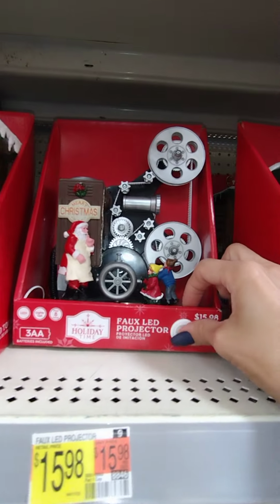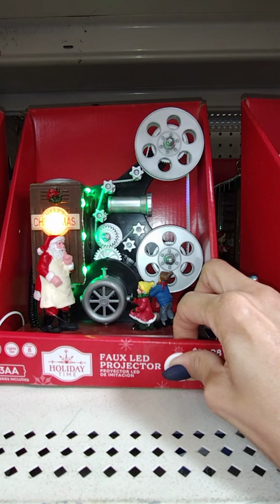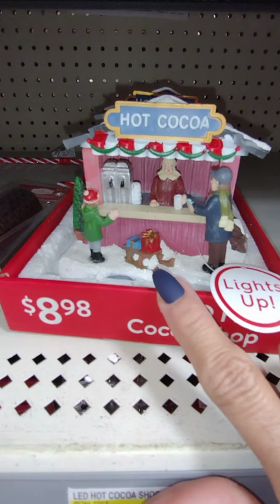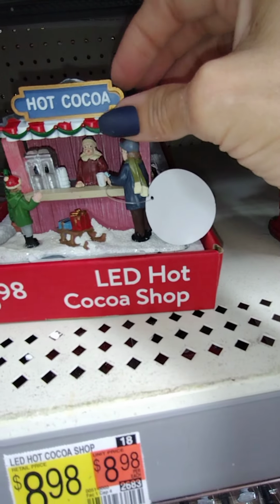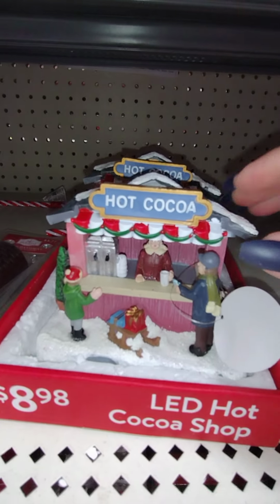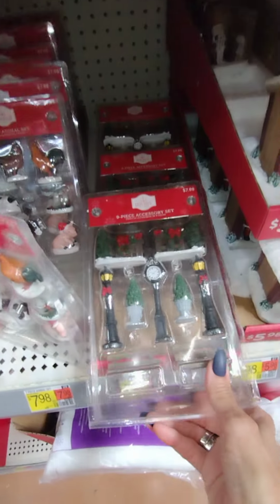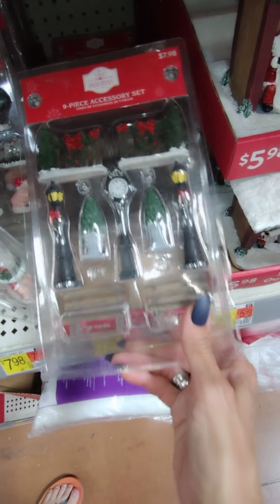Oh my goodness, I'm never gonna get tired of coming to this store. Look, here we have a cocoa shop. It's just a small shop. It lights up. It's $8.98. This is plastic. See how cute that is? Okay, you guys, look, you see how they have all this set up? If you get that village, they have all the figurines that go with it.